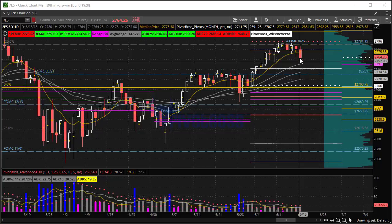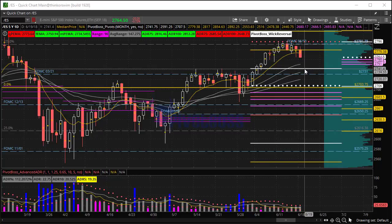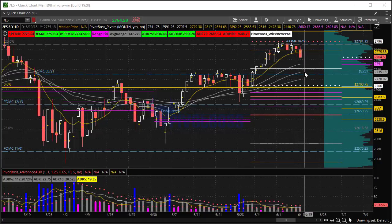If there's any failure to hold 27.60, we could be looking at a return trip into 27.4175. That's the previous month's high price there. Any pullback into that zone could be a buy, or just below it.